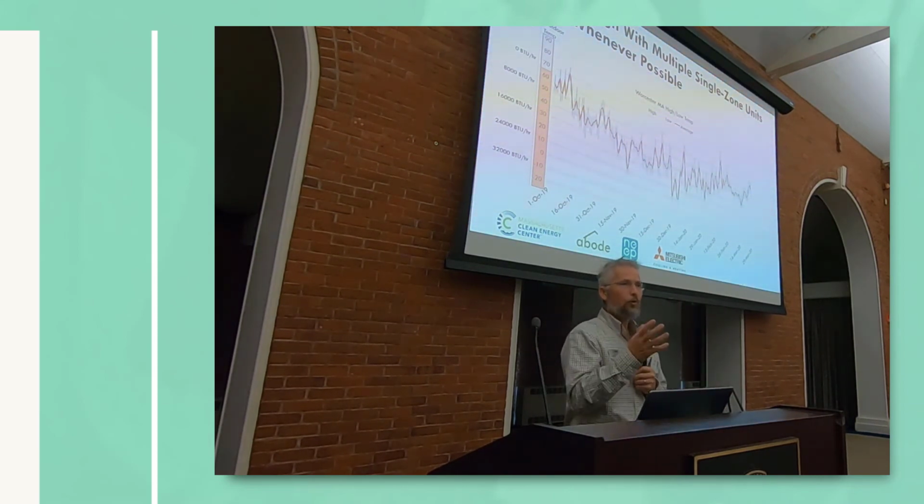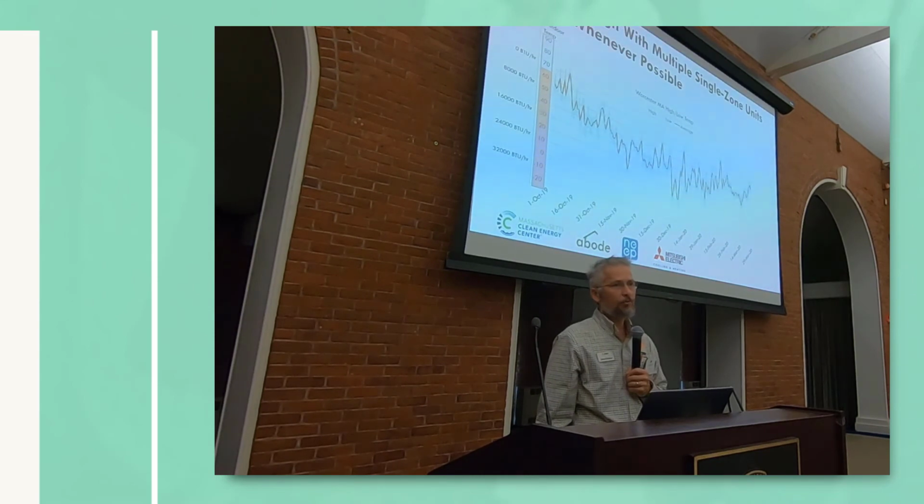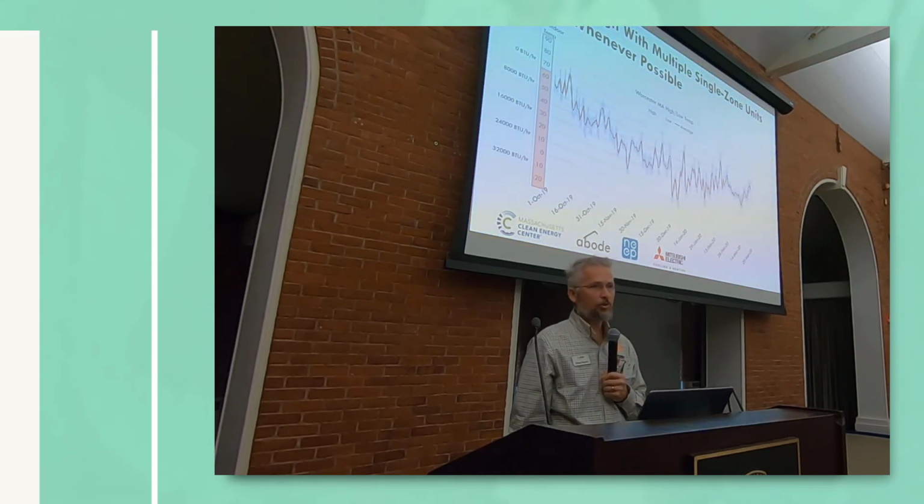But I would look into those different strategies and look at the design temperatures for the buildings, and it'll come up.